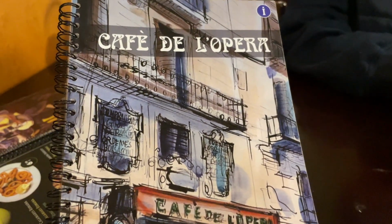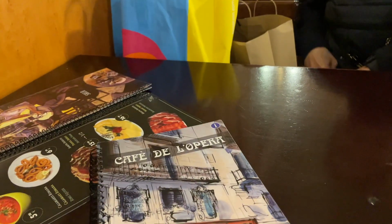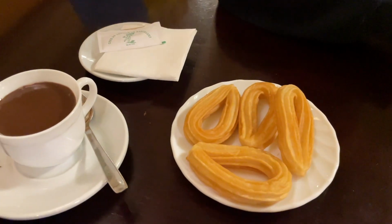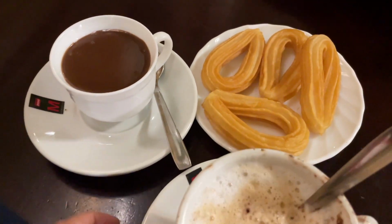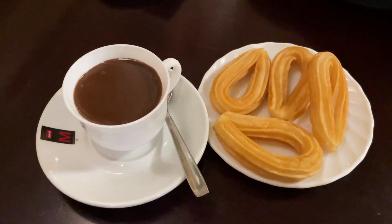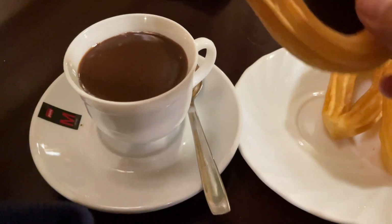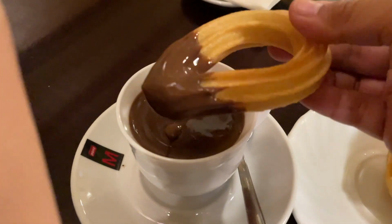We're here at Cafe de El Opera. Wow, one minute, that's quick. Churros. Gracias. This is cappuccino. Husband is having clara. Ooh, churros. Gracias. The churros con chocolate, and then my cappuccino. That means with chocolate. It's so good. This is the churros and then dip in the chocolate. Oh my gosh, yum yum. Yumminess.